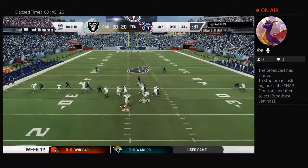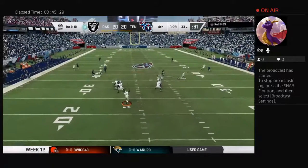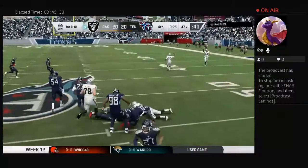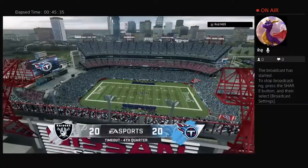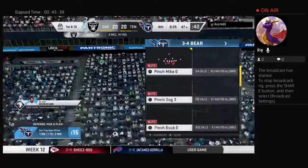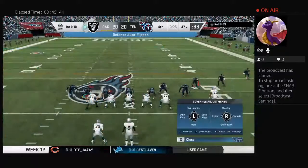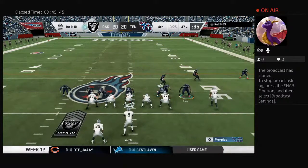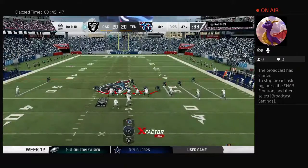So they'll come up 1st and 10 now from the 33. He will find Winslow. That's complete. And able to get this one across the 45 before he's brought down. The Raiders going to use one of their timeouts as they'll stop it with 25 ticks remaining on the clock. Back-to-back good plays have them on the move on 1st down.